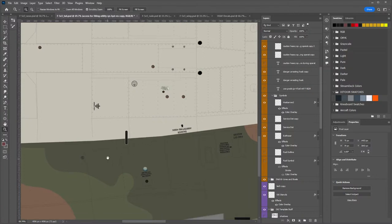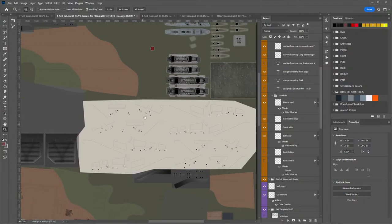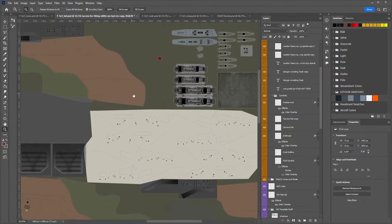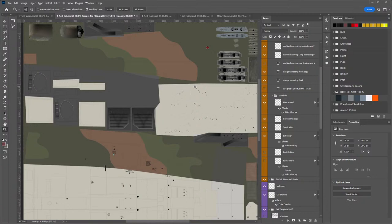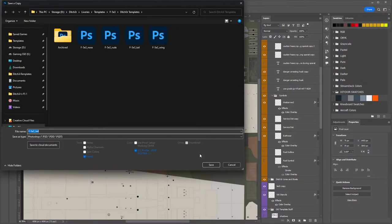So it looks like with the tech legends on and the details in, looking pretty good. Let's save this one out, and if everything's looking good, I'll take a quick break and then we can move on to the other two files.